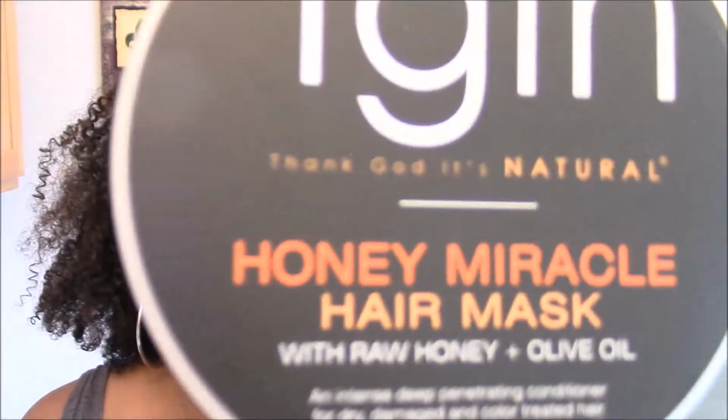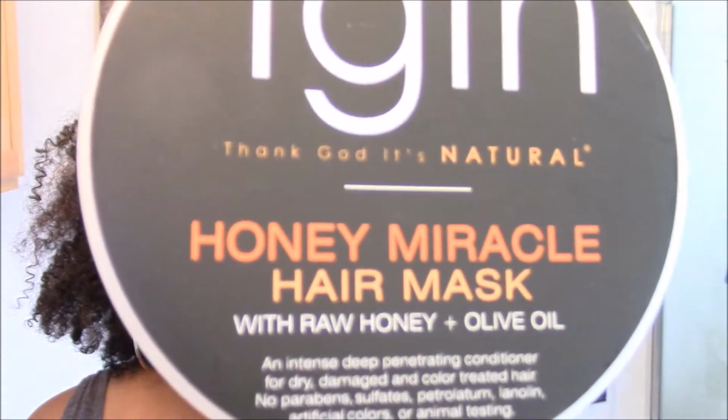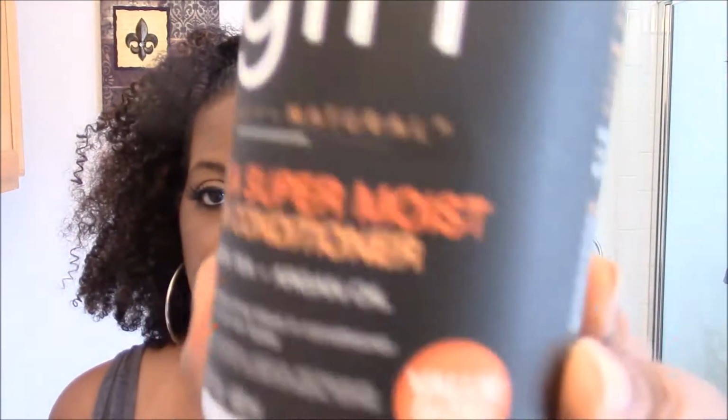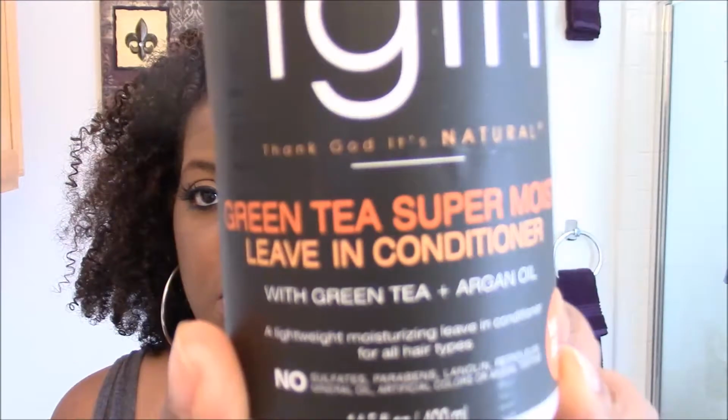The next one is the Honey Miracle Hair Mask with raw honey and olive oil. And I am really excited to use this because I love olive oil and coconut oil in my hair. And it makes my hair so moisturized. I love that. And then this is the Green Tea Super Moist Leave-In Conditioner, which is this right here. This has green tea and argan oil and is a lightweight moisturizing leave-in conditioner for all hair types.